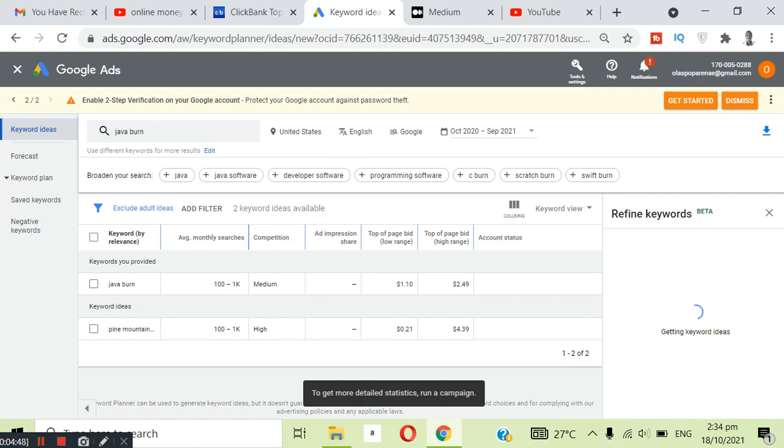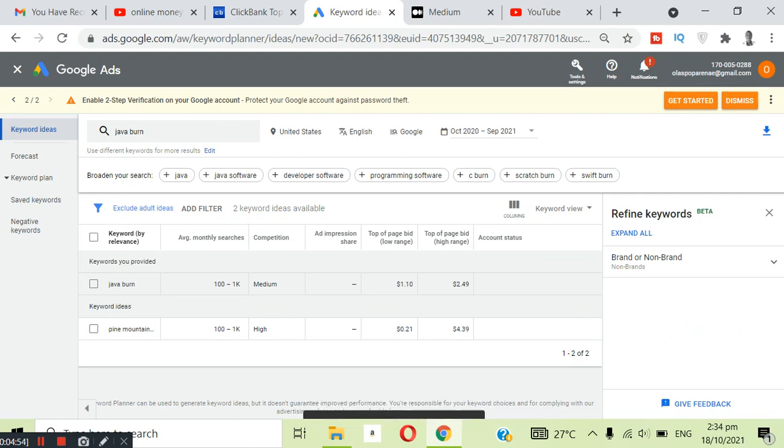Okay, and the competition is still medium, not much, because I think it is not yet an old product, it is new, but people are rushing into it because it's actually selling a lot. I've made sales from it.